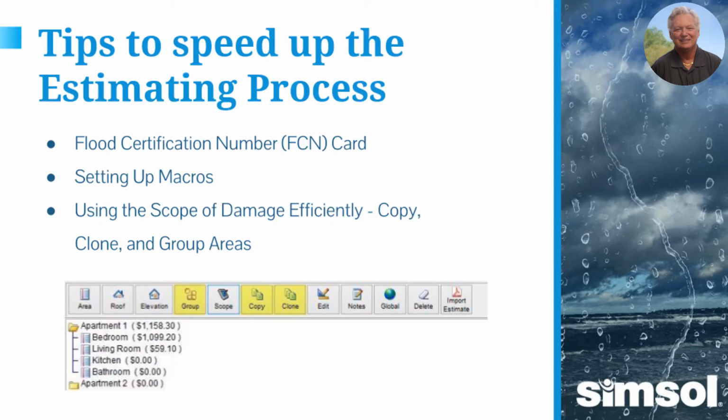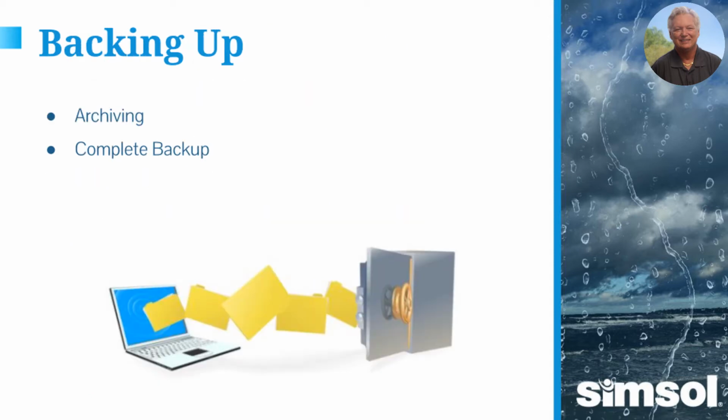We're also going to go into the speeding up of tips, okay? This includes the flood certification number to be inserted, setting up macros, using the scope of damage efficiently by the use of copy, clone, and group, okay? Another method is the next thing we're going to be doing is completely backing up your system. And that's very important. We recommend that you should do that every day, but it's a good idea to make sure you at least do backup every 7 days.